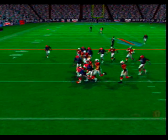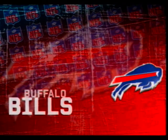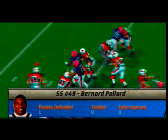Fumble. Ball was loose in the backfield, but the offense is able to jump on it first. Whoa, got lucky that time. That's a real heads-up play.